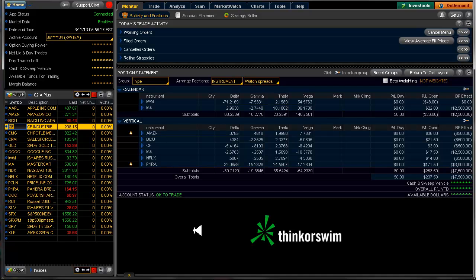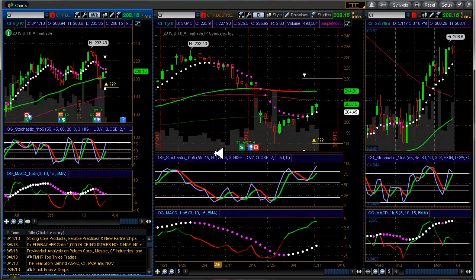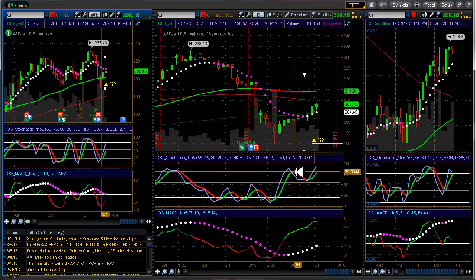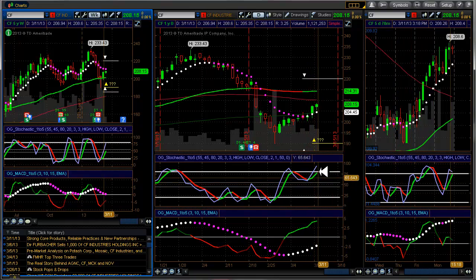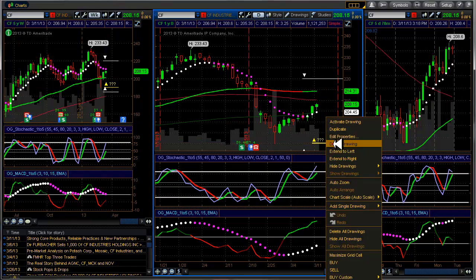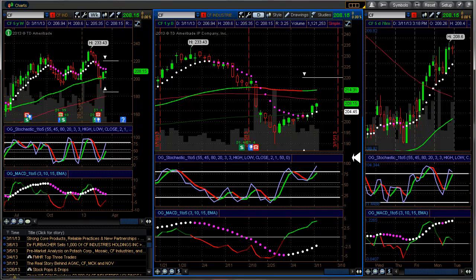CF. Oh, you saw how I bailed on that yesterday, but we are in an iron condor on that one also. And here I was looking for a dip down here for an entry to do a bull put, but I don't think that's going to happen now because it looks like it's establishing a new upward trend, at least at the moment. So I'm going to delete that wishful thinking little line that I had there.